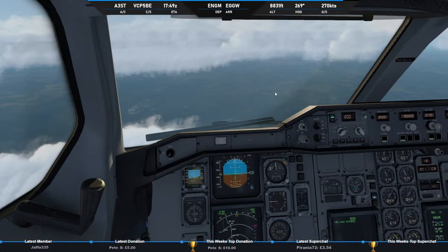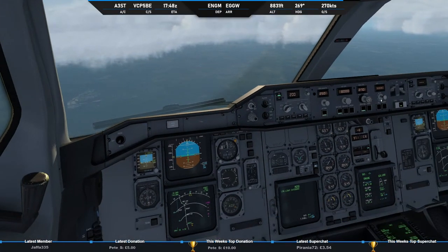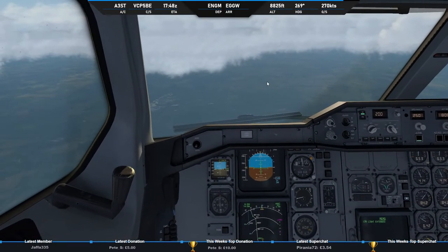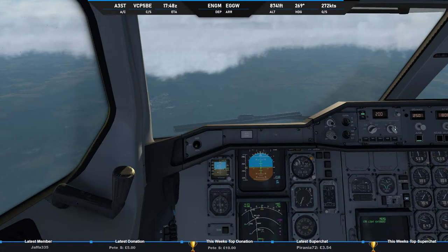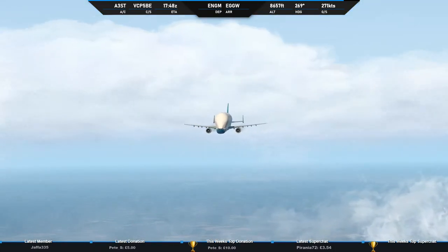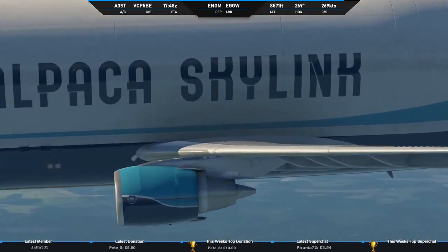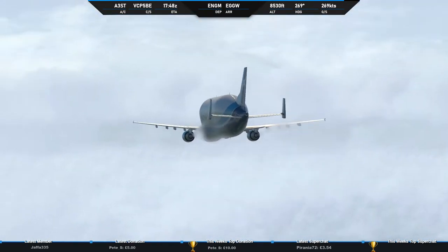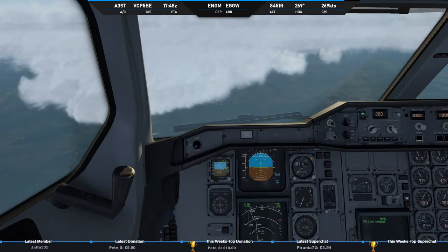Alpaca 5 Bravo Echo, descend flight level 80. Descend flight level 80, Alpaca 5 Bravo Echo. There's 8,000, so it's just around 1,050. Descend altitude 3,000. Keep it at 250. Right heading 220 degrees. Cleared ILS approach, runway 25. Please say again, turn right now heading 220 degrees. Descent altitude 3,000 feet. Cleared ILS approach, runway 25. What a beast. Right heading 220 and descent 3,000 feet. Cleared ILS, runway 25.